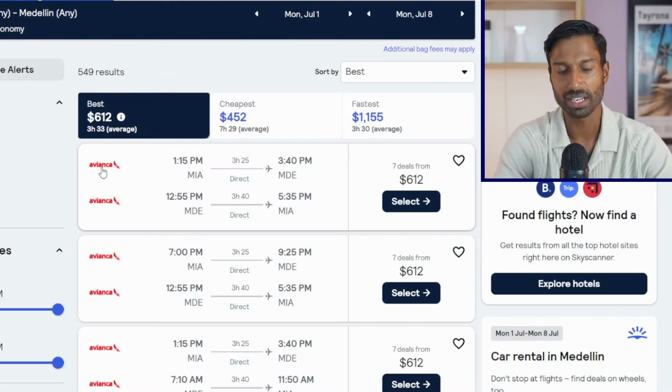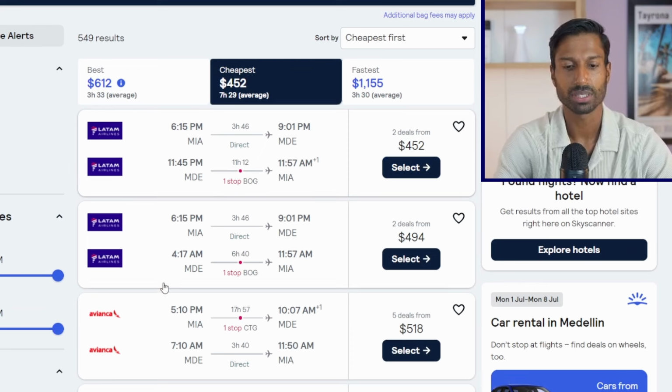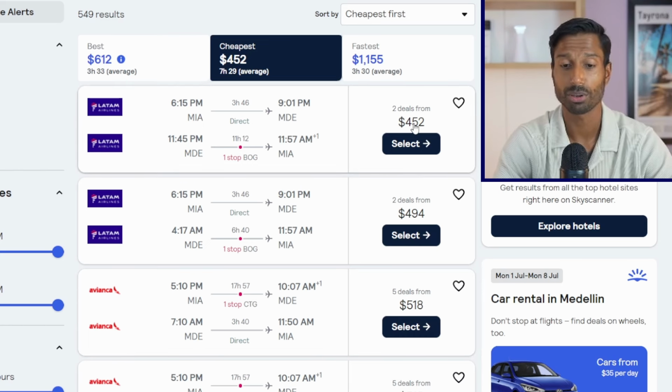For example, Avianca showed up, right? But there's also flights from LATAM. If they're similar in price, so we see this one is $518 and this one is $452, we need to check what they include, because this one might be $518 Avianca with a bag included, or LATAM might be $452, but $50 for an extra carry-on bag and $100 for another bag. And once you've factored those things in, this one might actually be more expensive.